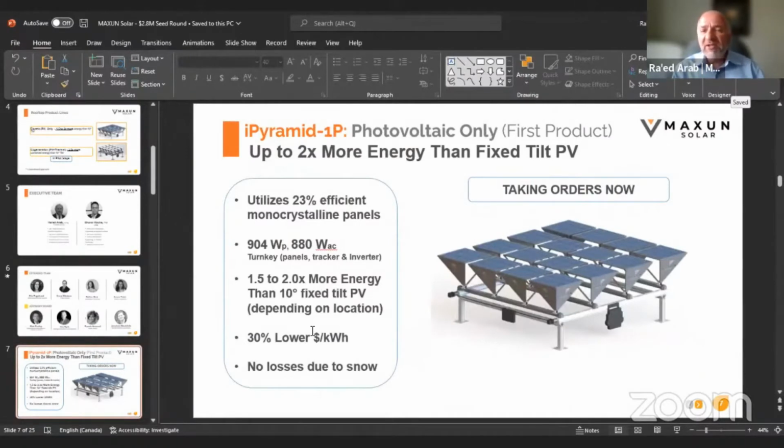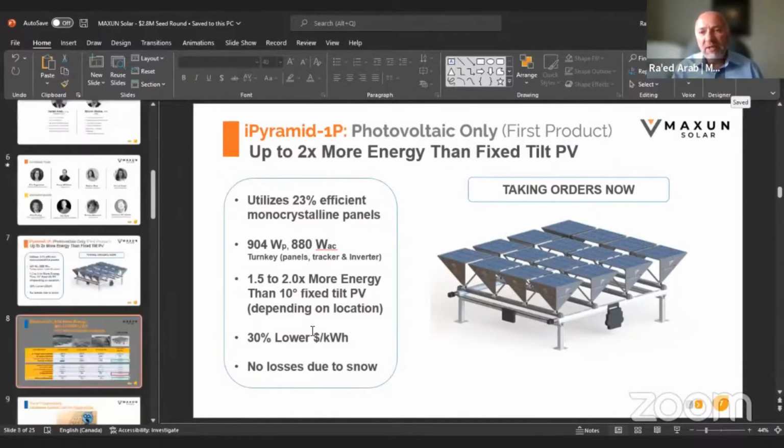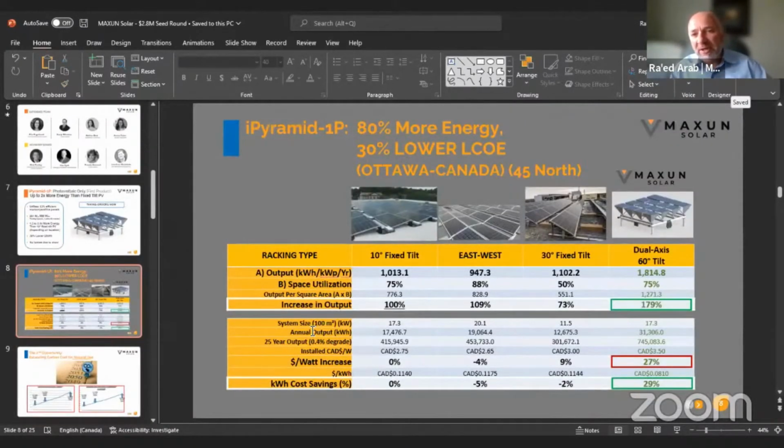The iPyramid 1P, I'm going to get to the products. It's a turnkey solution that comes fully to our customers. It utilizes standard solar panels, but the only advantage is we have our own shade mitigation chip. It generates, like I said, 2 times more energy from the same rooftop. Solar is very local in nature. The iPyramid 1P generates 80% more energy in Ottawa than standard solar. So it costs 30% more, yet it gives you 30% less kilowatt hour cost, and that's what's most important.